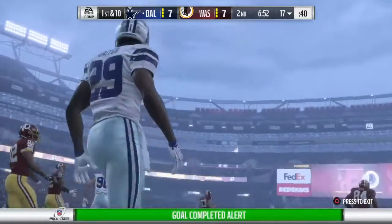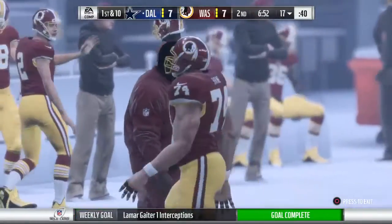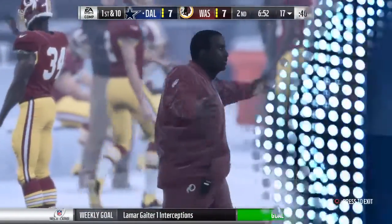So it's 3rd and long, and you know this is going to be a pass. So defensively, they bring in an extra defensive back and just blanket the field. And this is an ill-advised throw right here as it winds up being picked off easily.